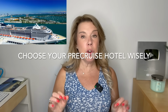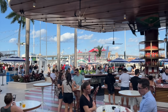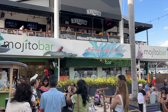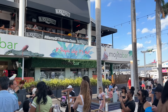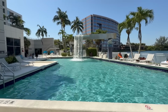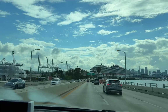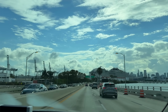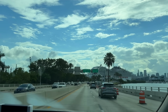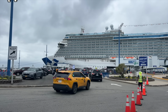Number 5, choose your pre-cruise hotel wisely. Unless you're heading to the cruise terminal area maybe a few days before because you really want to explore the city, I do suggest that you choose a practical hotel located within about 10 to 15 minutes or less from the cruise terminal. Some cities are very busy, very trafficky. Miami, for example. And of course, there are others as well, like New York. So you do want to factor that in even when you're considering your transportation.